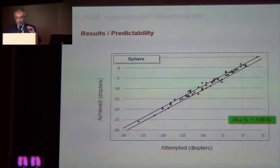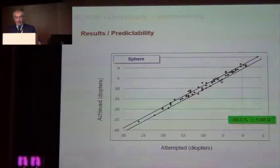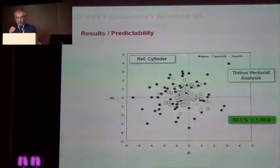The predictability of the sphere was good, with 80% of the eyes in the ±1 diopter range. And for the cylinder, which was assessed using vector analysis, 89% of the eyes were within ±1 diopter of the intended correction. The TIBOS method, plot of J0 and J45, shows how the data points, in the beginning scattered, compare over the center after the surgery.